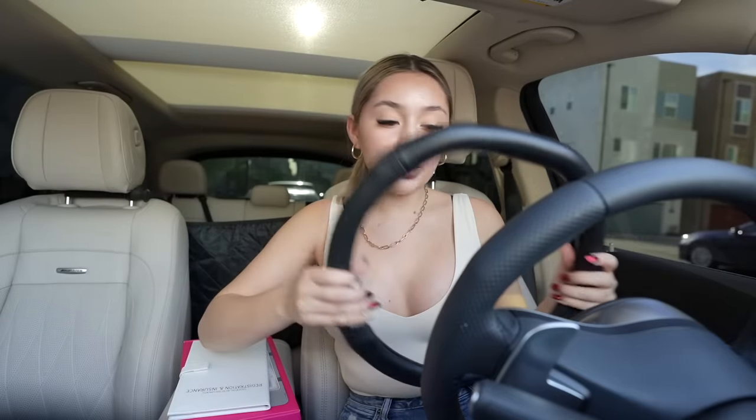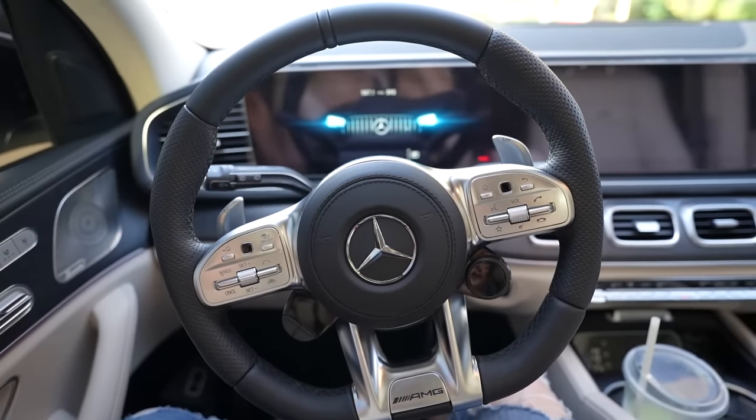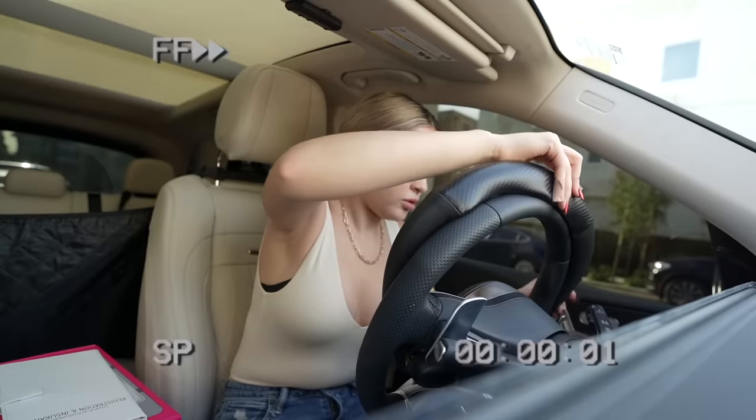Starting off with the steering wheel cover. This is what my steering wheel looks like right now. This is just normal, how it came out of the dealership. This part always gets me. Let's see if we can do it. If not, we're just gonna have to call my dad.